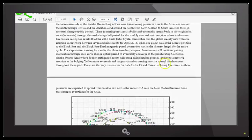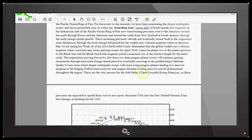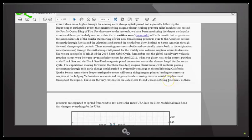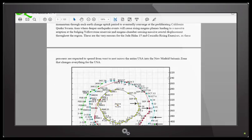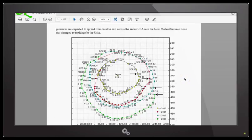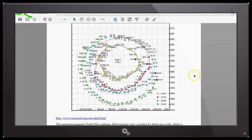And whenever you look at the pattern, I explained it in the commentary here, with these rising magma plumes, then you can see the reasons for Jade Helm 15, Cascadia Rising exercises, the exercises in the New Madrid seismic zone, because just about everybody already realized the big one, quote unquote big one, from the New Yorker article 2015, just Google that, is coming. It's definitely coming. And it's going to come near the end of one of these earth change uptick periods, whether it'll be this one or the next one. I can't tell you how that's going to shake out, but we're going to continue monitoring everything and making these weekly reports.